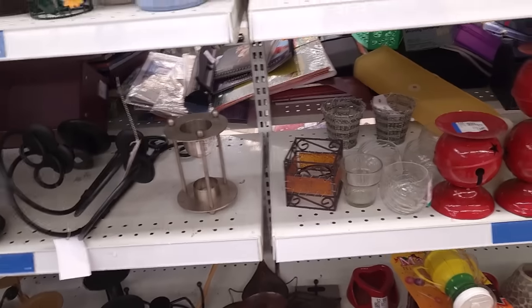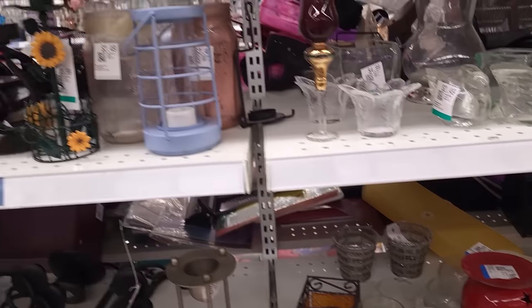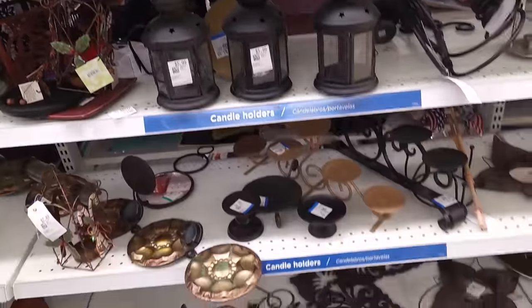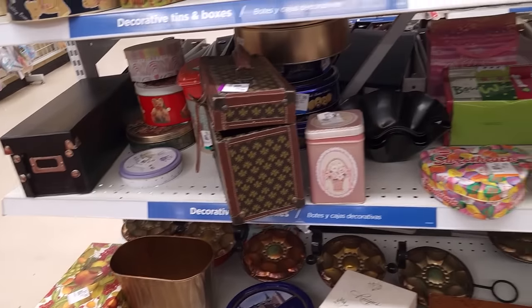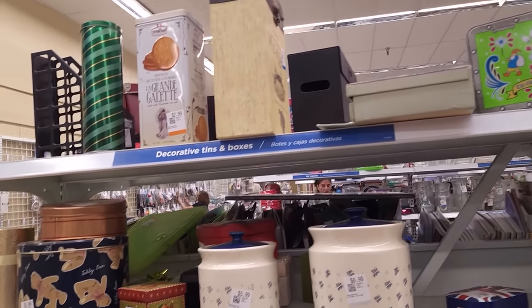All right. All these jingle bell looking candle holders are fun. Just got my Halloween stuff out. I'm not ready to think about Christmas decorating yet. That'll be fun. I'm gonna have to go through all my Christmas stuff just like I did my Halloween and get rid of a lot of it this year. I'm okay with that though.